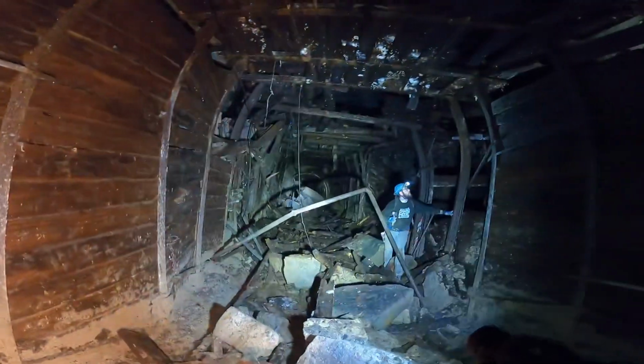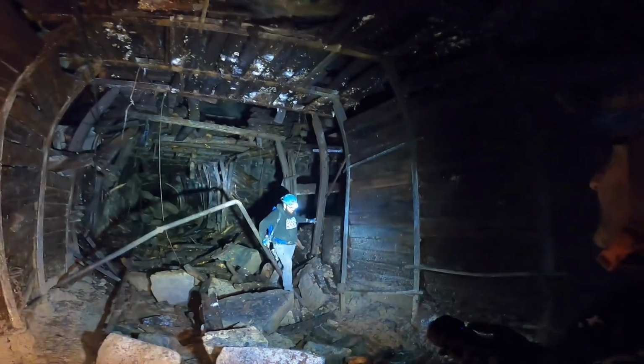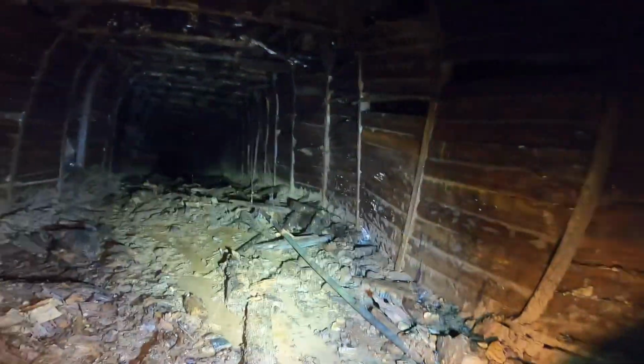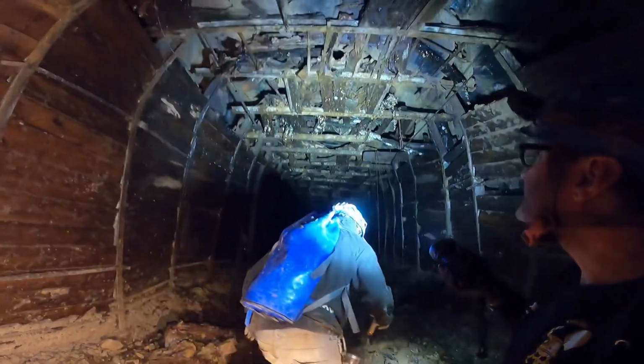I remember a very strong smell of timber, kerosene, you know, the kerosene that they used to preserve the timber, but it's not the case now. So fingers crossed that's the way on. Let's go.